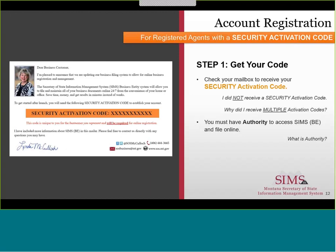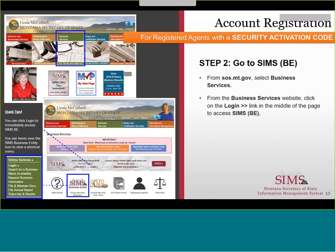Step 2. To access SIMS BE, go to our website and click on Business Services. From the Business Services website, click on Login. You can also hover over the SIMS Business Entity logo to view a shortcut menu.